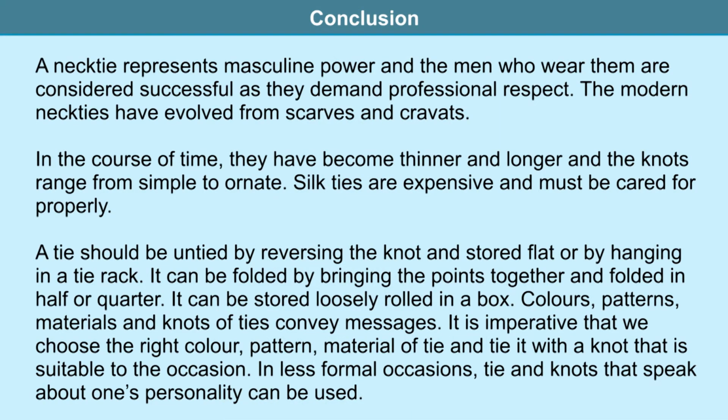A necktie represents masculine power. The men who wear them are considered successful. They demand professional respect. The modern neckties have evolved from scarves and cravats. In the course of time, they have become thinner and longer, and the knots range from simple to ornate.